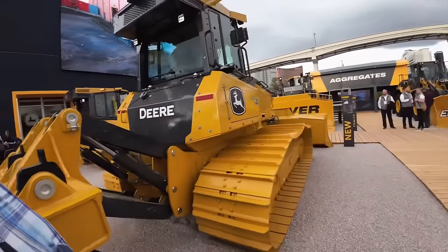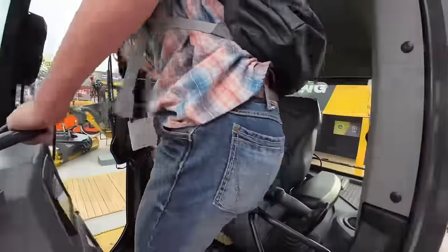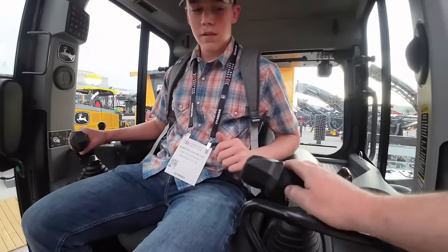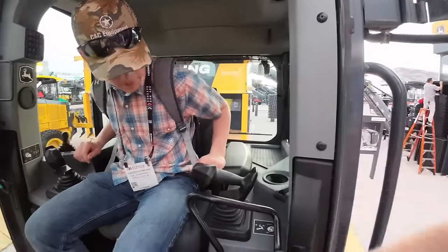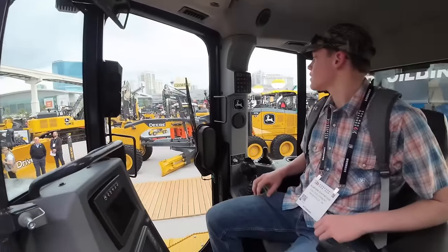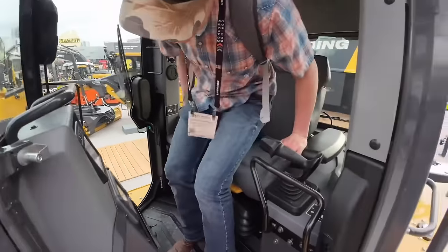They did change the controls up a little bit. You want to go check them out? Yeah, they're totally different. They kind of went to the Caterpillar control system for steering. I think you got your forward and reverse on there. It's a little bit different. You don't click it forward or reverse now, you just do it with a switch. Huh. That's the same push button starter. Definitely different. It smells all nice and new.